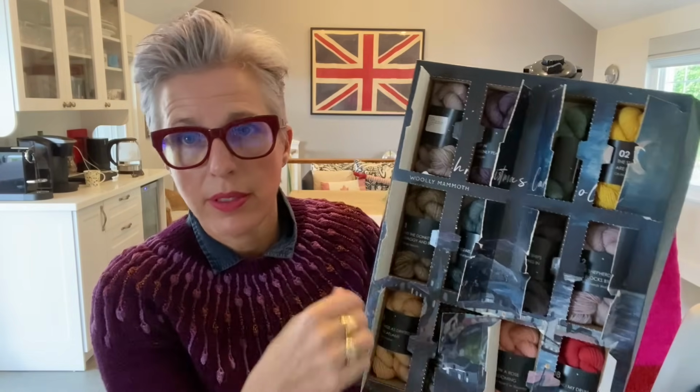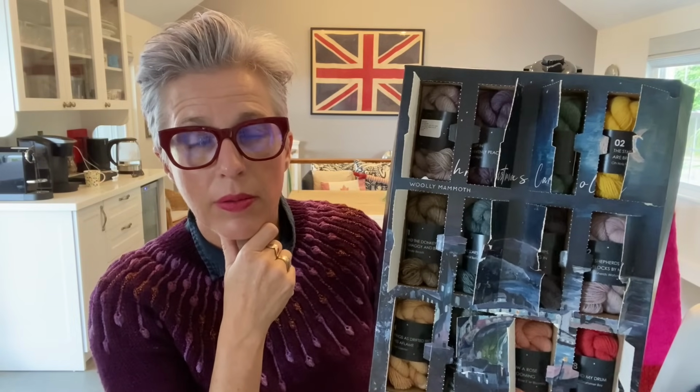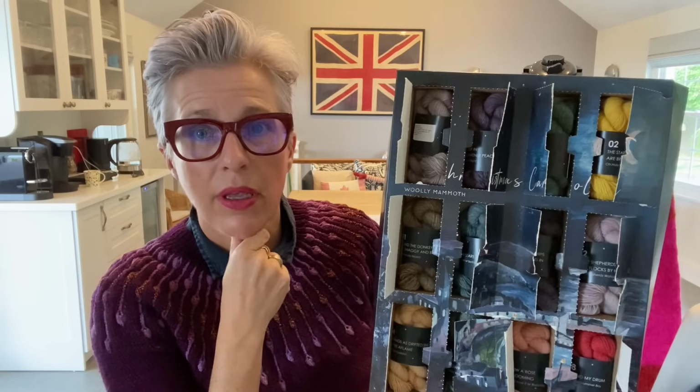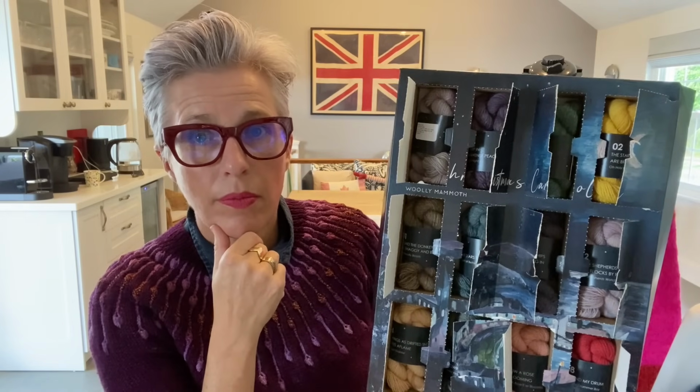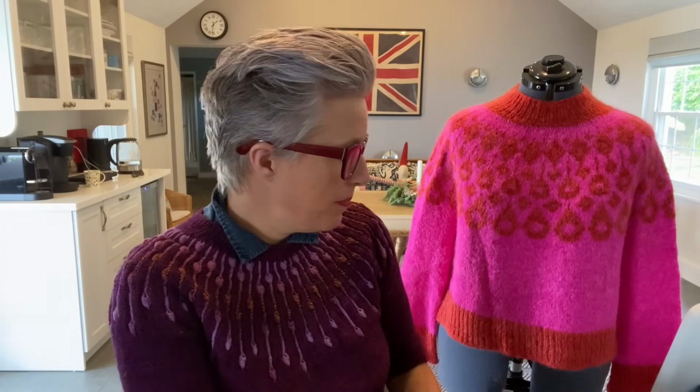Woolly Mammoth yarn is spectacular, and the colors are really, really elegant and really, really nice to work with. So that was another joy. So I can take that apart now. Thank you so much. Yeah. So that was kind of all the off my needles. What I'm working on, a few things.